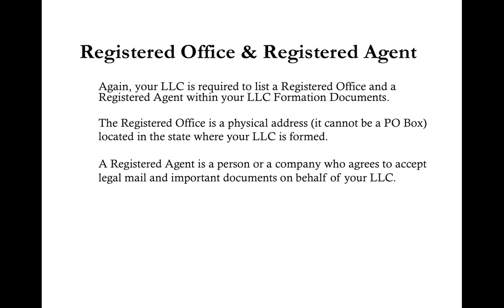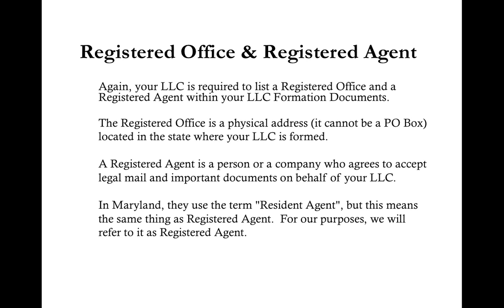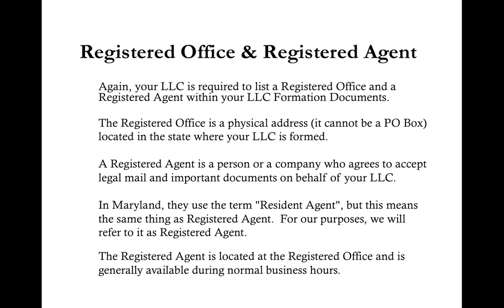A registered agent is a person or a company who agrees to accept legal mail and important documents on behalf of your LLC. In Maryland, they use the term resident agent, but this means the same thing as registered agent. For our purposes, we will refer to it as registered agent. The registered agent is located at the registered office and is generally available during normal business hours.